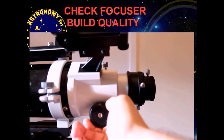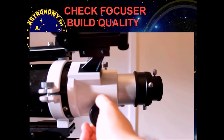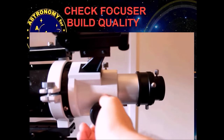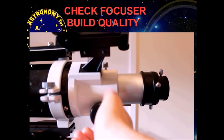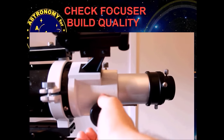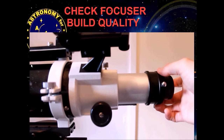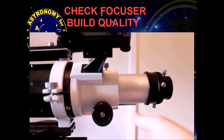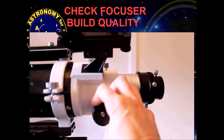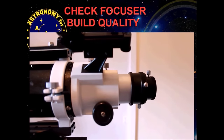Also check the focuser. Check to see if it's a good plastic, ABS plastic, or preferably a metal focuser. Check the movement of the focus wheel. It should be nice and smooth. Extend it to the maximum. And what you're checking for is any free play or movement in the focuser tube itself. Again, it should be nice and smooth. You don't want any slippage in the mechanism itself.